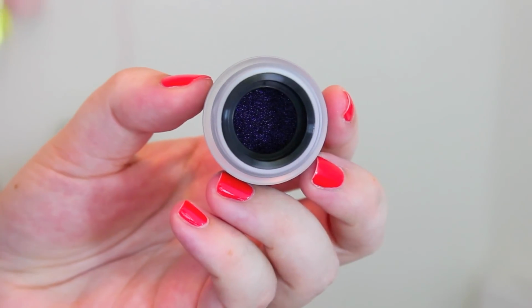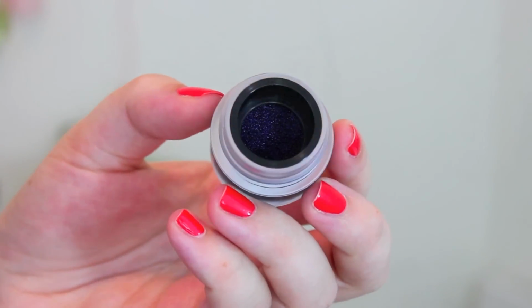So you open these up, they kind of look like a gel liner. They come in this little pot with this lid on it. You open it up and there's actually a cushion on the inside. It's a spongy cushion. You can push on it and it will bounce up and down, and the product is actually soaked into the cushion. I would actually describe the liner as a liquid liner, but it's a little bit more thick.